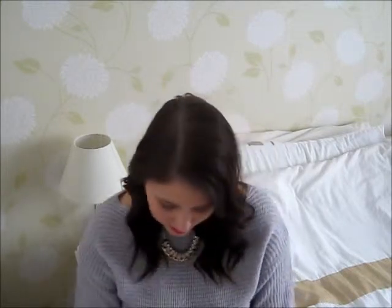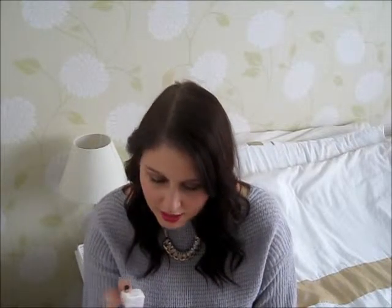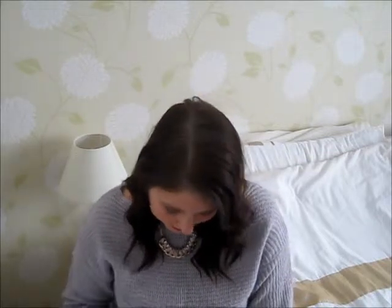The other thing that I got was the Hydrance Optimale Light Hydrating Cream. I haven't tried this yet, so I don't know what it's like, but I'm sure it will be lovely. The other thing that I picked out was the Gentle Purifying Scrub, and it's pink, and I really like this because I just wanted to try one of their scrubs anyway, and I think I will probably purchase this in full size.